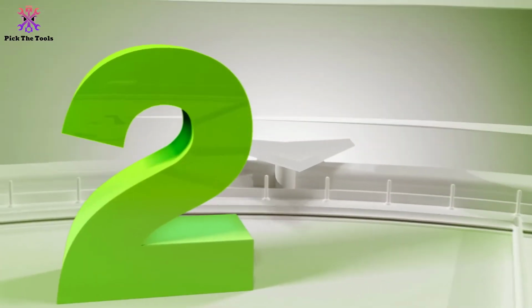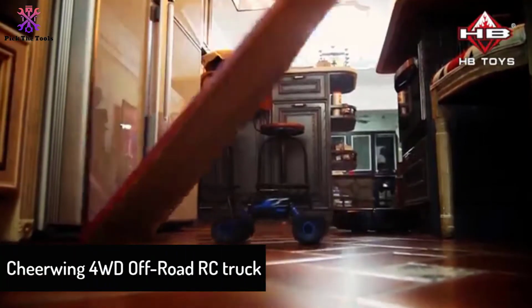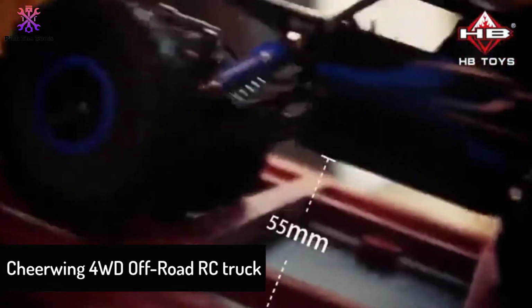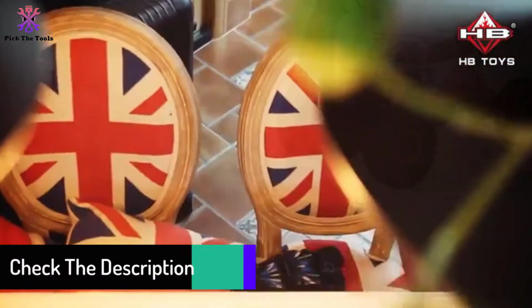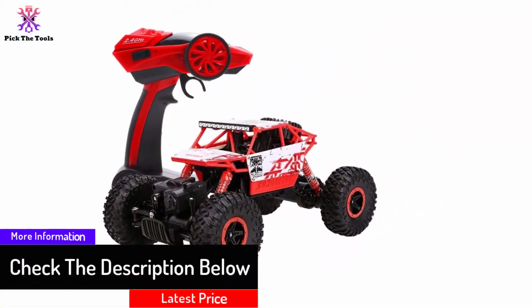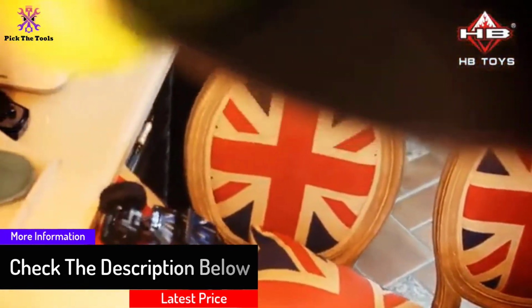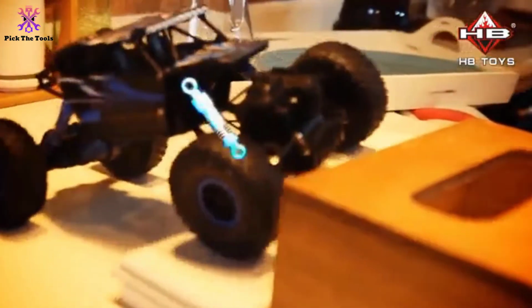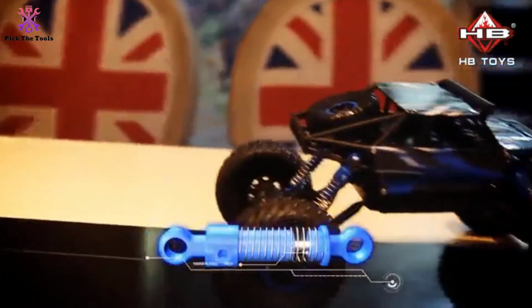At number 2, we have the Cheerwing 4WD Off-Road RC Truck. This remote-controlled car from Cheerwing is packed with some of the best features. To begin with, its full-function steering will let you change the direction of the car, forward and reverse, flawlessly. Additionally, the design is powered by a superior anti-collision feature that works through different terrains without any inconsistency in the first place. In addition, the car is also backed by radio control technology that can be used by multiple players at once.